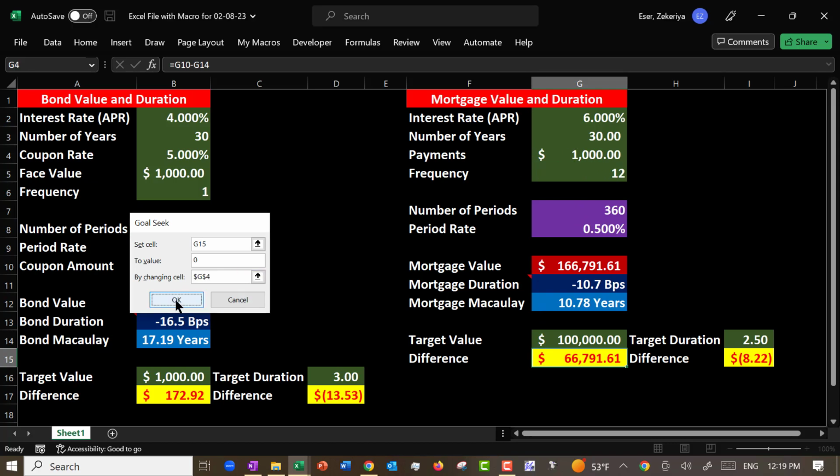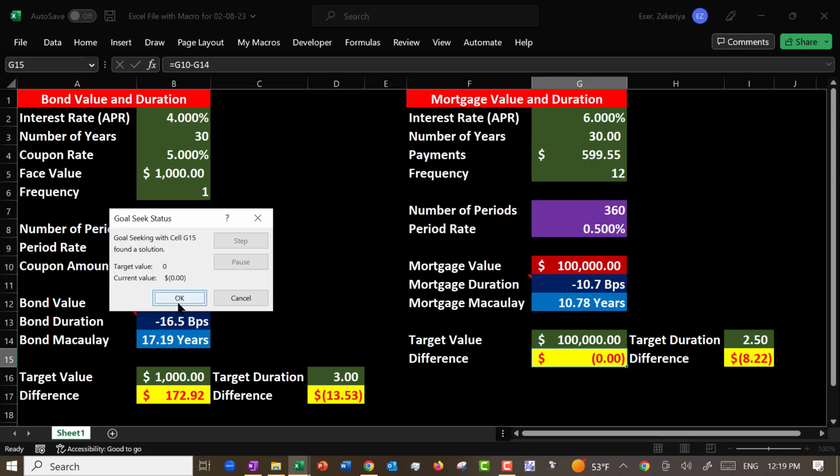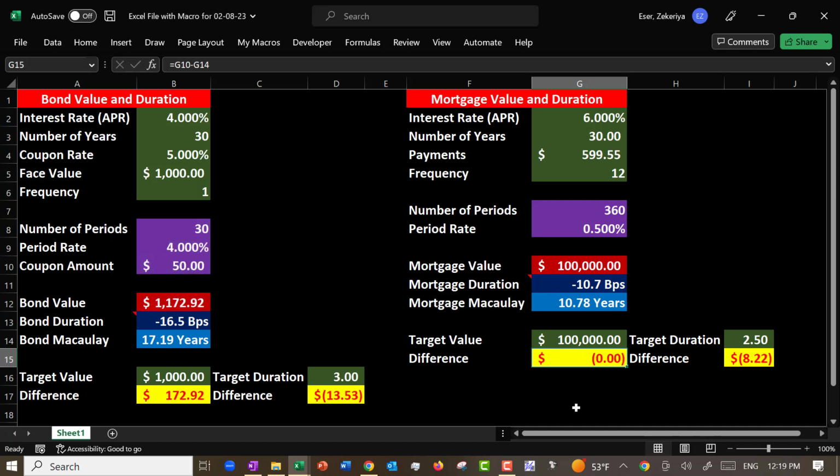And once I have that, the mortgage duration is 10.7 basis points. That means for each 1 basis point increase in the interest rate, the value of this mortgage is going to go down by 0.1% or so. Okay.